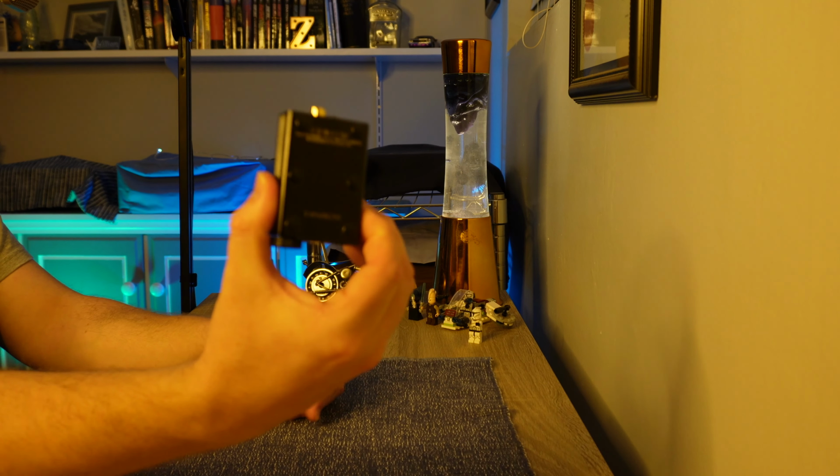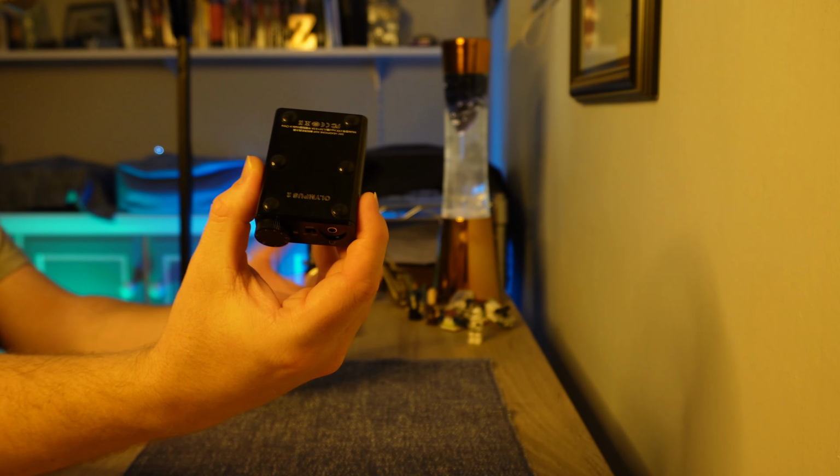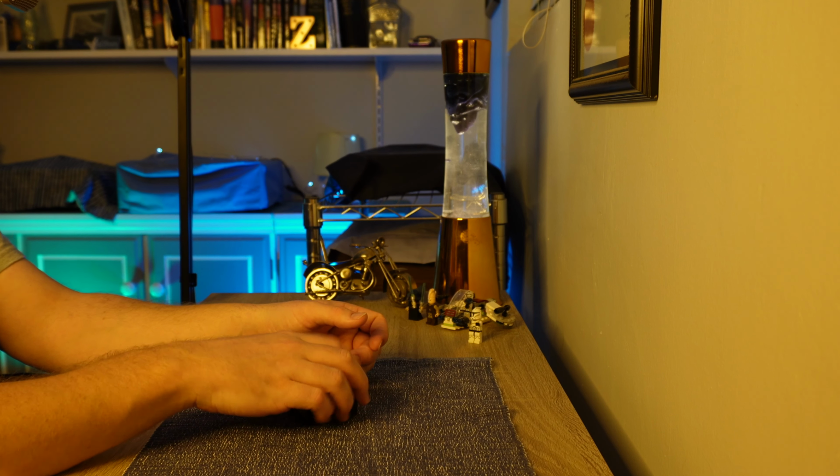It comes with rubberized feet on the base that you can attach yourself to make sure that once you've moved it in place, it's not going to be sliding around.